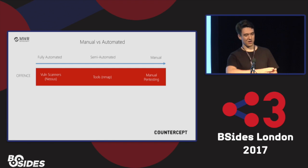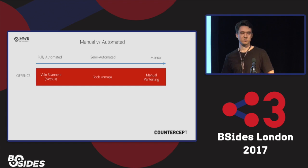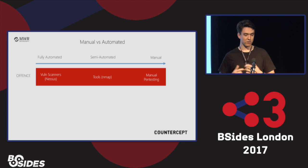However, a lot of you will probably know that in terms of quality, the quality will be less with something like Nessus. You're going to miss things. Whereas if you have manual pen testers, it'll often be a deeper dive into the estate, and you'll find a lot more issues that Nessus, for example, wouldn't find.